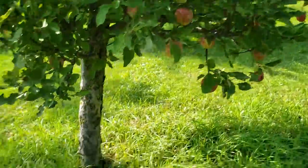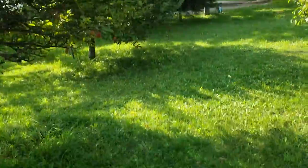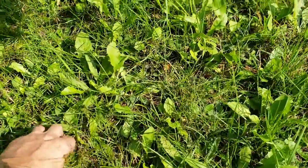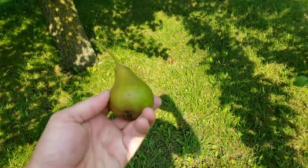But what happens obviously is some of them don't make it, and they drop and rot. I haven't cut the grass yet, but this was part of the cleanup, to pick up after the apple trees before I run them over. Because it attracts animals and bees, and not good bees, I mean the jerks with wings that just sting you over and over, yellow jackets and other wasps and hornets and things.